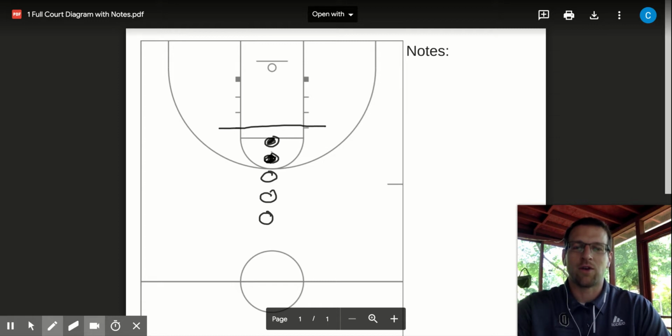So they want to do it quickly, but they don't want to be in a rush, and they want to try to make that first shot and then get that ball back in line as fast as they can so that the next person in line can have a chance to shoot and get somebody out. So we did that in our all camp.